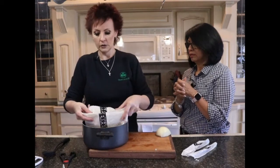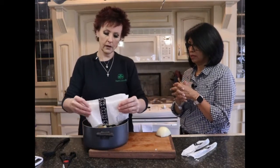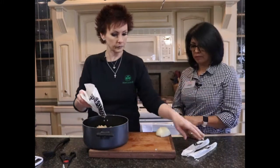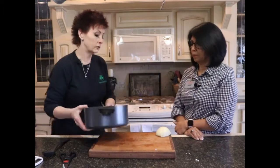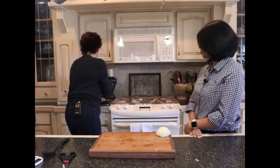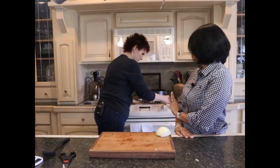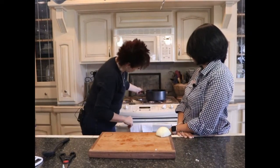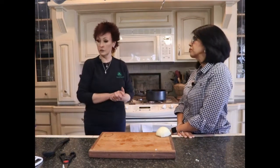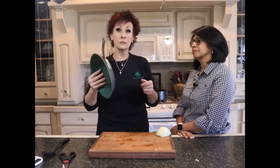Right? Yes. So we're going to dump 2 bags of this in there. And we're going to add a little bit of water, just a tiny bit, not much at all, because it releases a lot of moisture itself. It does. All right, so we're going to let that simmer for just a few minutes, and in the meantime, we're going to be cooking some hamburger.